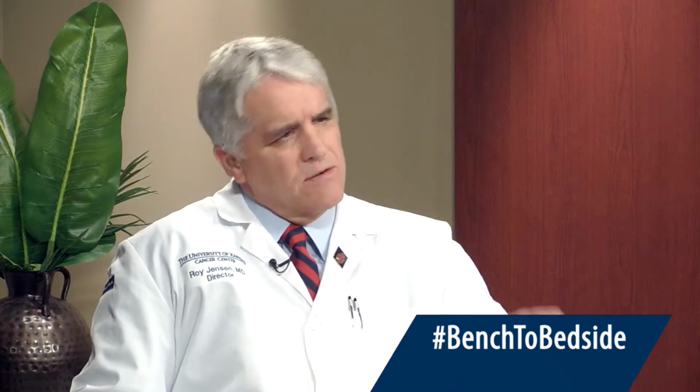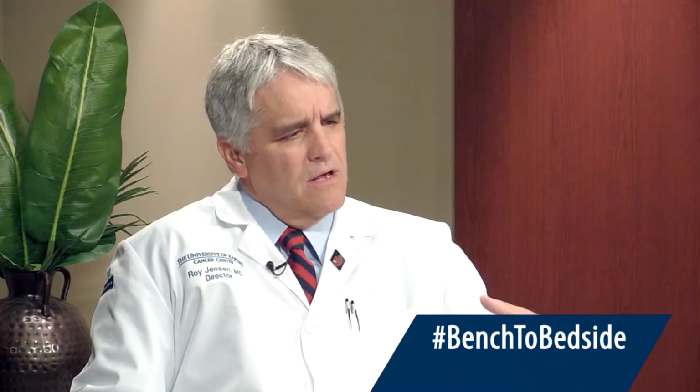So let's move on now and take a look at how these early outcomes are really sparking questions around what other opportunities we may have for CAR T therapy in cancer. So Dr. McGuirk, if you could tell us a little bit about how we hope to move CAR T therapy into the solid tumor realm.